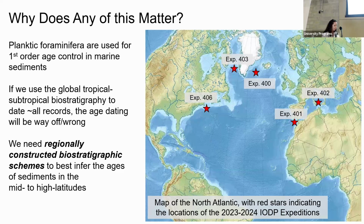So there's a few expeditions that are scheduled and sailing and that have already sailed. Expedition 400 sailed last year. Expedition 403, I'm sailing on that this summer, will also be in the high latitudes. Expedition 402 is currently sailing in the Mediterranean Ocean. My PhD student Ravi is currently out there right now. Expedition 401 sailed end of last year. And Expedition 406 is going to be drilled off the New England coast sometime hopefully next year. So we really need more regionally constructed biostratigraphic schemes to use at these sites, especially in the mid to high latitudes. Otherwise, our sediments and the age of those sediments will be highly off.